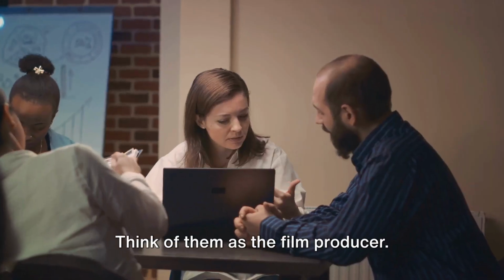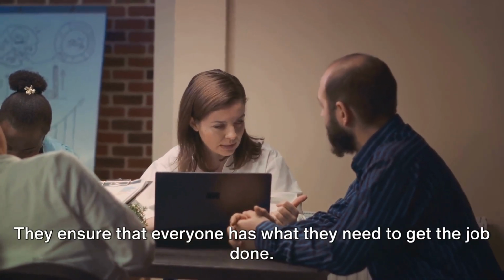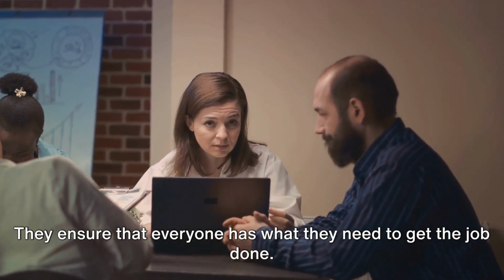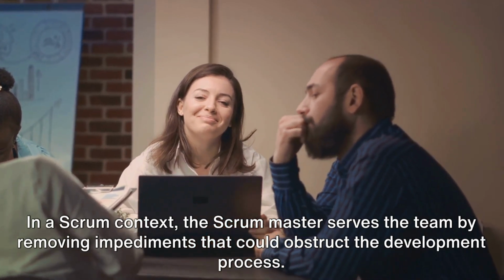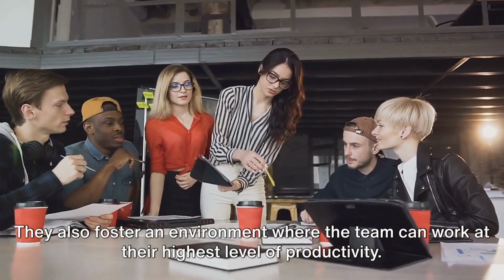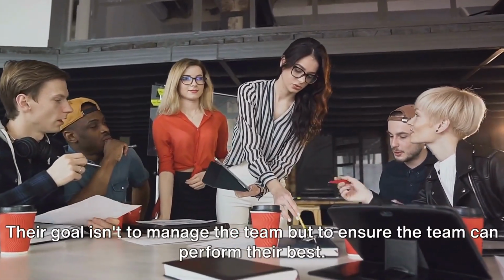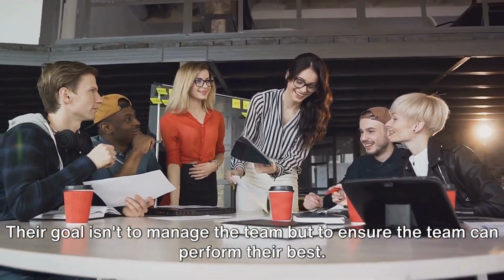Next, we have the Scrum Master. Think of them as the film producer. They ensure that everyone has what they need to get the job done. In a Scrum context, the Scrum Master serves the team by removing impediments that could obstruct the development process. They also foster an environment where the team can work at their highest level of productivity. Their goal isn't to manage the team, but to ensure the team can perform their best.